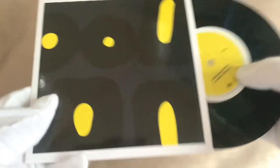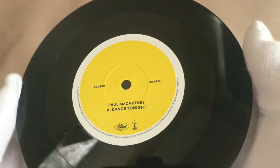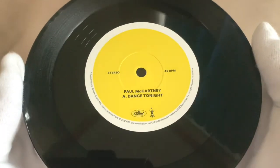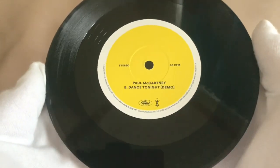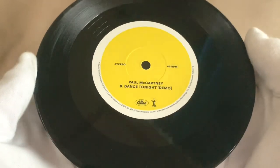And then we've got the single. Nice yellow label. Minimalist information, though. Of course, there you've got Paul McCartney and Dance Tonight with the Capitol and the Juggler logos. Then on the B-side, of course, Dance Tonight demo version. But once again, you've got the Capitol and that Juggler logo.